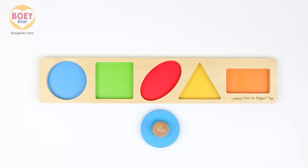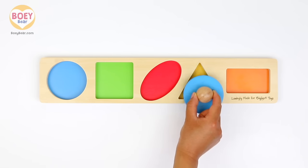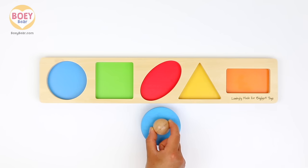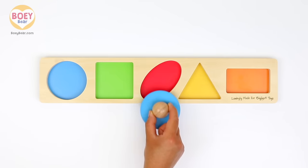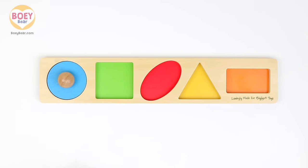Can you help me, please? I have a circle peg, but where does it go? Does it go in here? No. In here? No. How about in here? Yes. Yes, we found the circle.